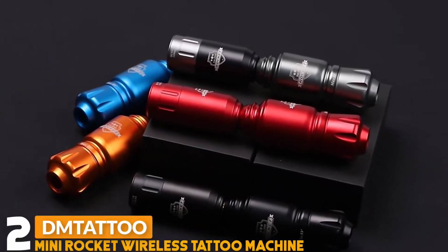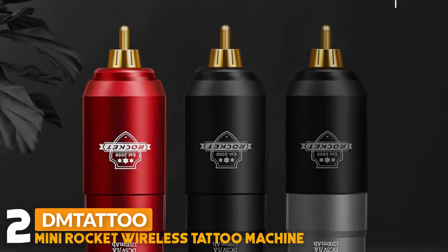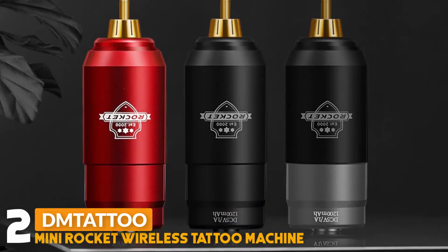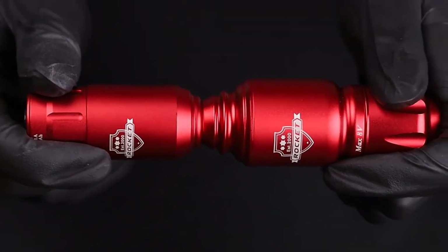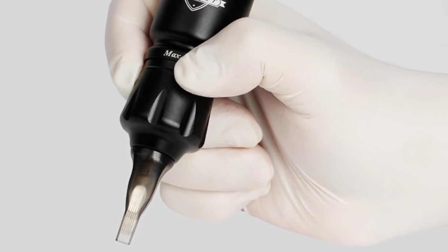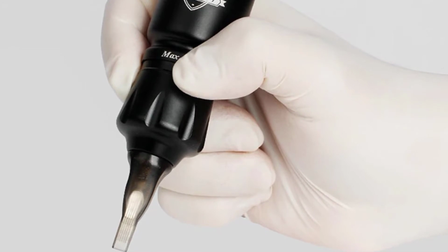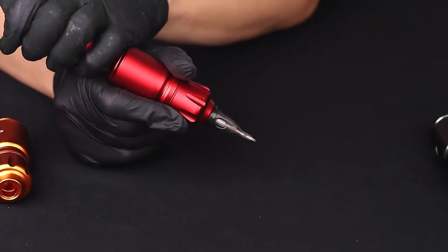Number 2. Mini Rocket Wireless Tattoo Machine. This tattoo machine frame is made of high hardness aluminum and a CNC carving process. Small and light in appearance, it provides a comfortable operating experience. Scientific weight, ergonomic design. Weight 115 gram, stroke 3.6 mm. The wireless tattoo machine is used with a custom coil motor, 12V 10,000 RPM. This special motor does not require maintenance. Smooth speed change, almost no vibration.